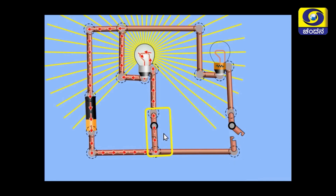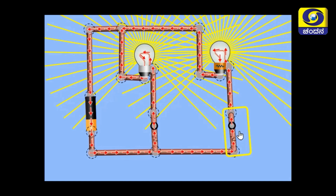When we close the switch, the current flows through the first appliance only. The second appliance is not working because the switch is open. This is the advantage of parallel connection. If we switch on the second switch, then the second appliance will also start working.